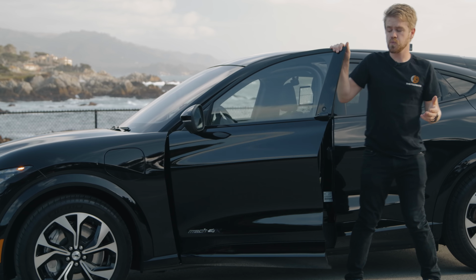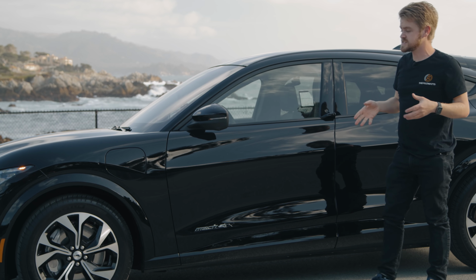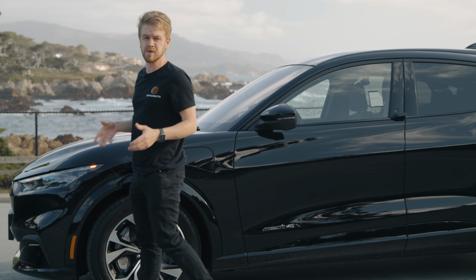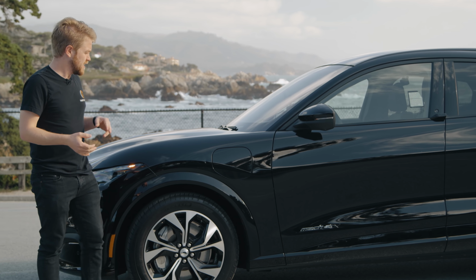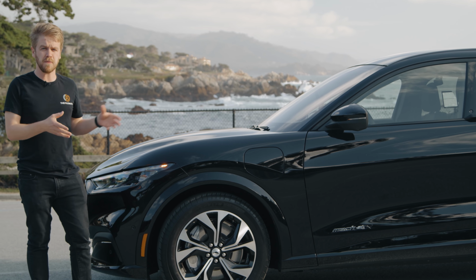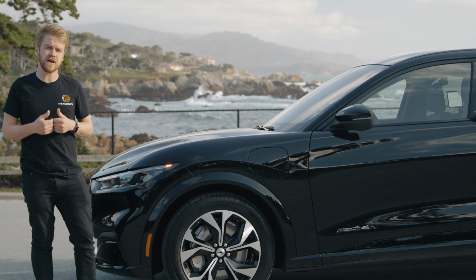So, in conclusion, what do we think of the Mustang Mach-E and is it as good as Tesla's Model Y? Well, in my opinion, no, because with this car, you're missing out on Tesla's supercharging, their autopilot, and their UI. And while this car is a phenomenal car, I personally prefer those items.